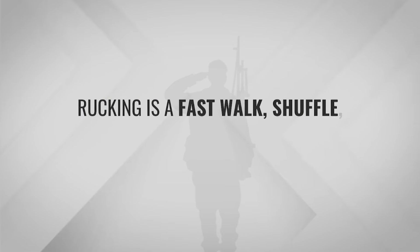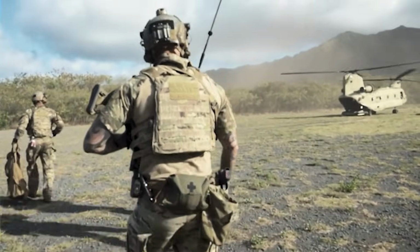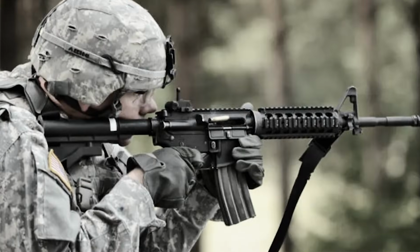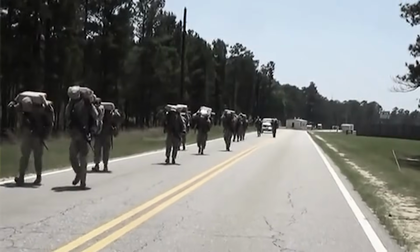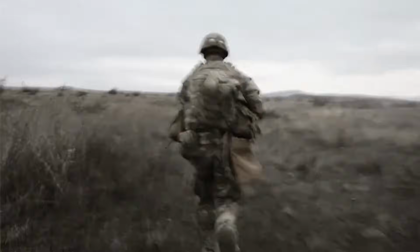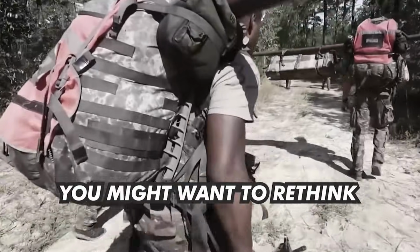Rucking is a fast walk, shuffle, or sometimes even a run performed with a heavy rucksack. In selection, you'll typically have 45 to 85 pounds of load in your rucksack, along with a dummy rifle weighing about 7 pounds in your hand. And rucking is probably one of the most practical skills you'll do at selection. The average ranger will enter combat with upwards of 100 pounds on their back, so if you hate rucking, you might want to rethink this career path.